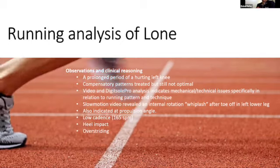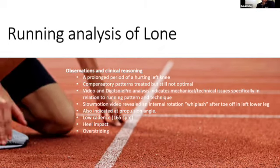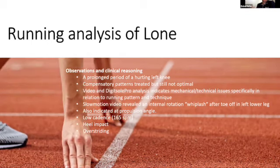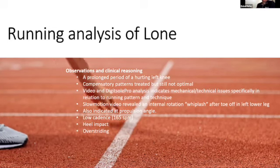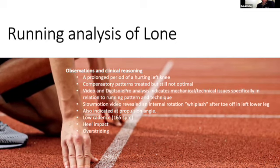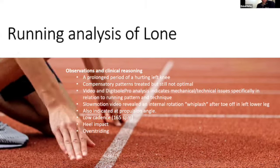From my point of view, with overstrider runners we tend to see more knee and hip issues, and with more flat and forefoot runners, we see more foot, rear foot or lower leg issues. I think that is also very common in other practices.